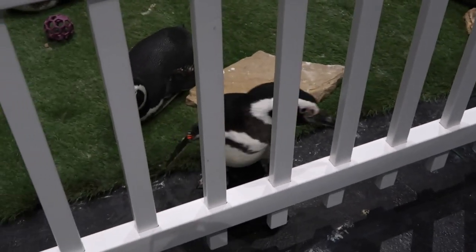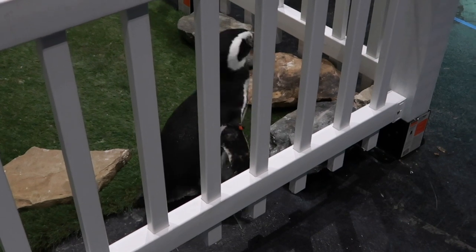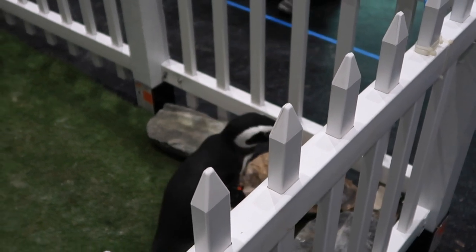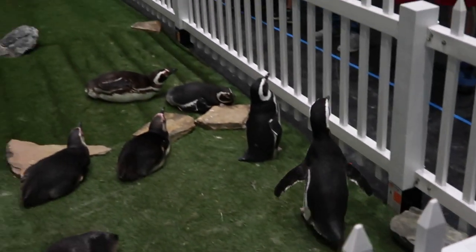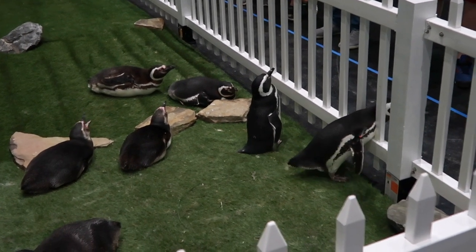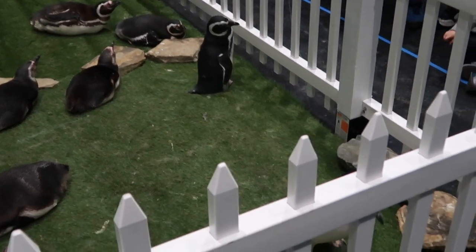Some penguins are super curious and braver than others. George is definitely a brave boy. And he's very curious about what's going on. He likes to follow you throughout and be aware of what's going on. So he's just kind of checking you guys out. This is enriching for him. He's very investigative, so it's not only fun for you guys to see them, but it's fun for them. He's so adorable. Can we take him home?